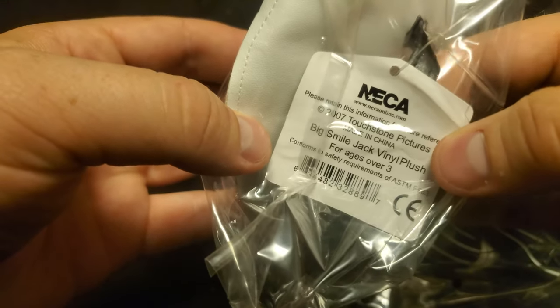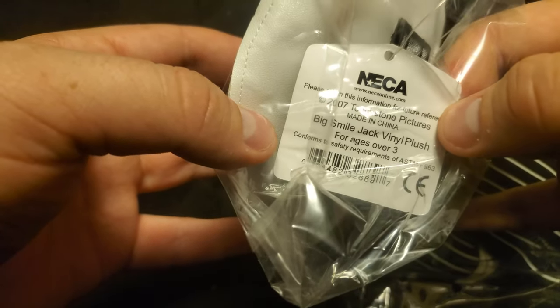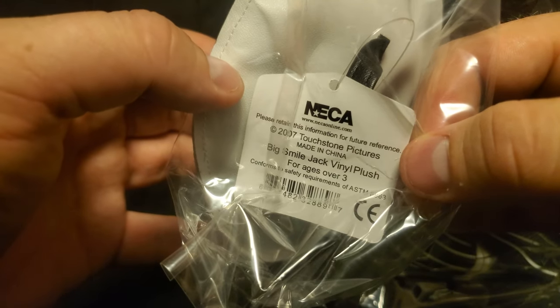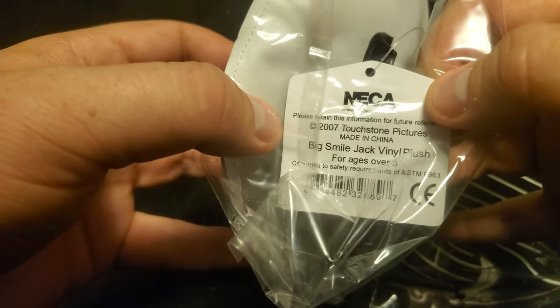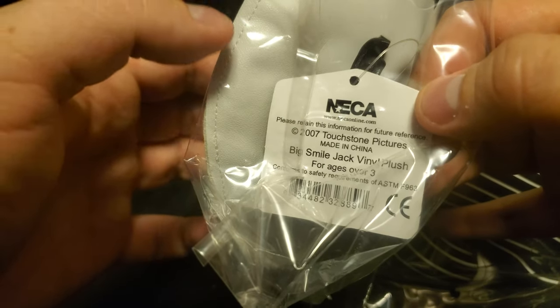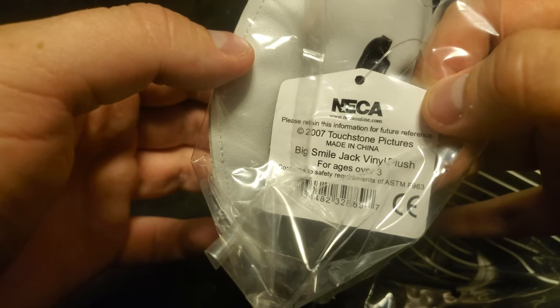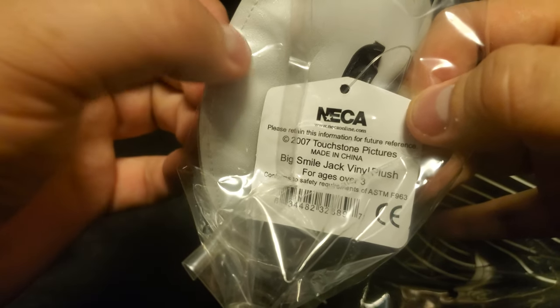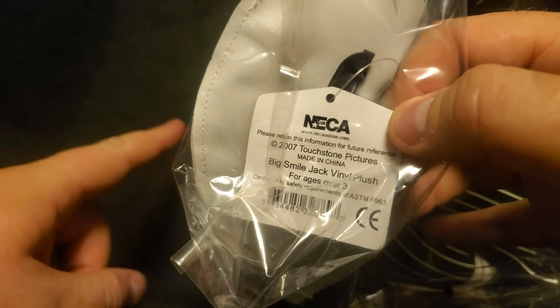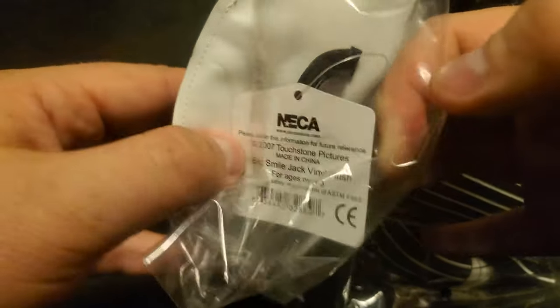NECA, of course. 2007! Wow, 2007! That predates Loot Crate, doesn't it? This is before all the mystery boxes and everything. 2007, that's about when I moved to Missouri, way back when. Before I finally smartened up and moved to Utah in 2012. Hey, I didn't say that I fully smartened up. Pretty good.